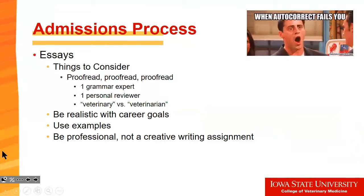You also want to be realistic with career goals. If you would like to open up essentially a free clinic, that's wonderful. But how are you going to pay for it, with $136,000 average student loan debt coming out of vet school? That's a conversation for another time. But it's wonderful that you want to give back to the community as a veterinarian; be realistic about what that's going to look like throughout your career, and how quickly it can be done.